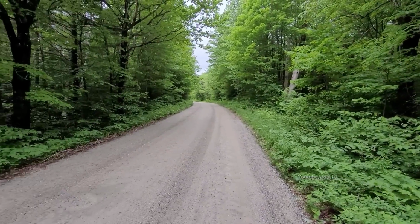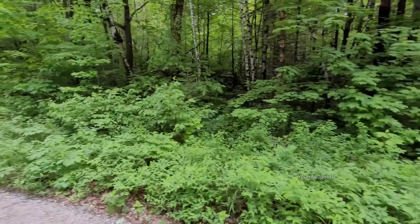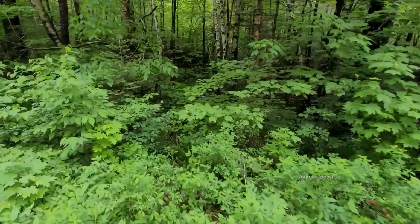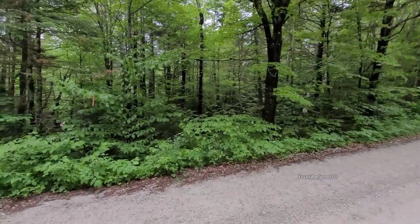I knew it was here somewhere, but it took a while to locate because of all the plant growth, which is good. Meaning people won't mess with it. You can't even tell there's a stream bed down here. Took a while of driving by it slow. So I'm going to show you what we have set up.